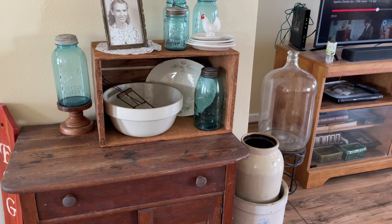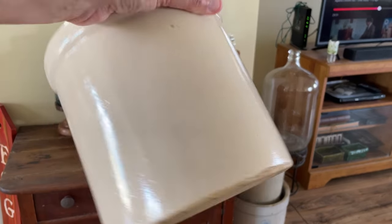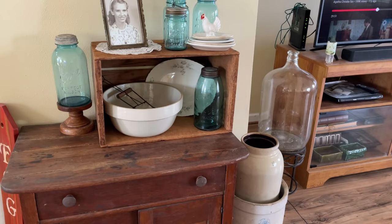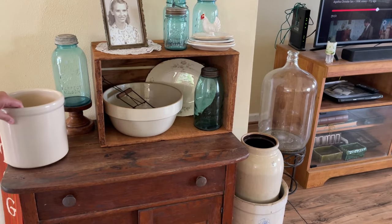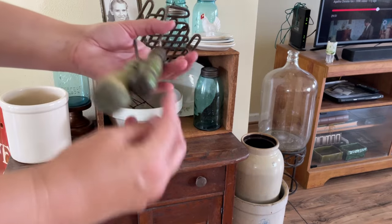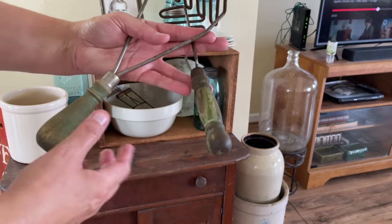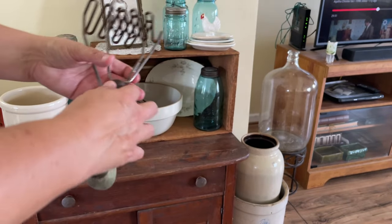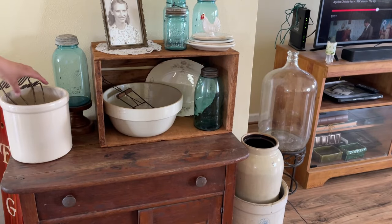We've got that crock. This one, I got this in an antique store, paid way too much for it. It isn't marked. It doesn't have any of the markings on it. So it's going to go here. We've got a couple of old potato mashers. I've got more, but I didn't want to use too many more. I got one or two more of these. So we're going to put those here.